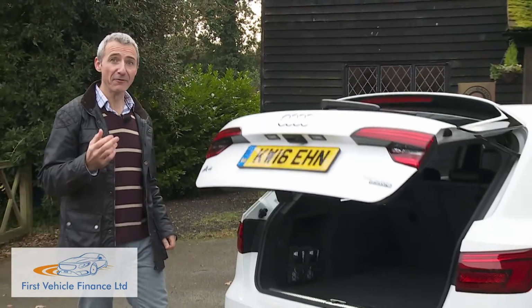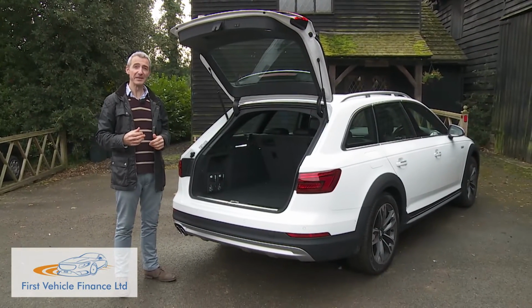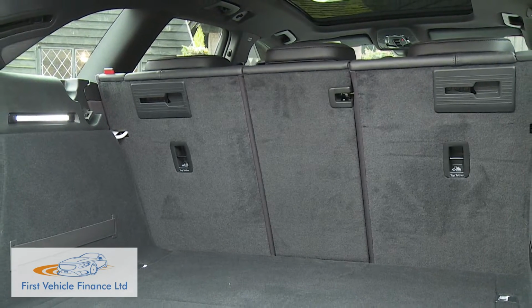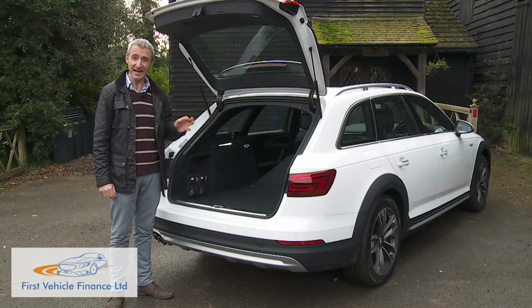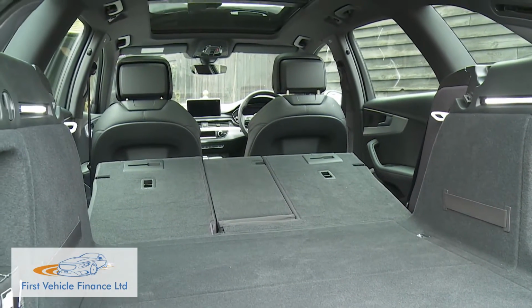Raising the tailgate reveals that this Mark II A4 Allroad model's extra 25mm of length has freed up 15 litres more boot space than before, the total now rising to 505 litres. Flattening the seats reveals up to 1,510 litres of space, plus there are the usual optional rail systems and load organisers.